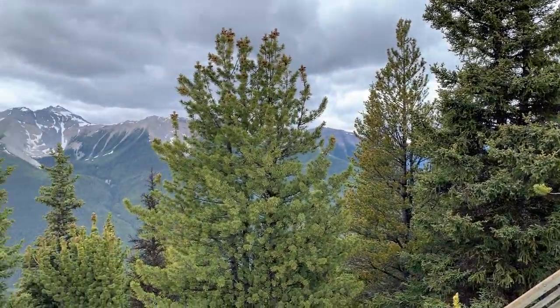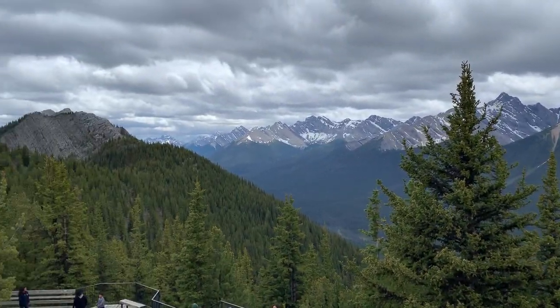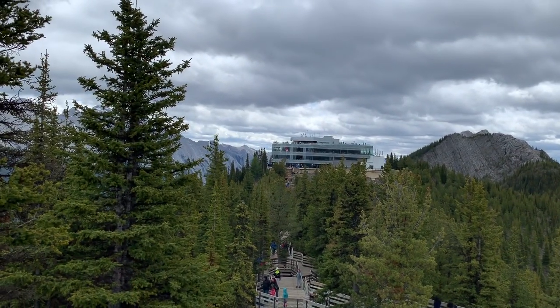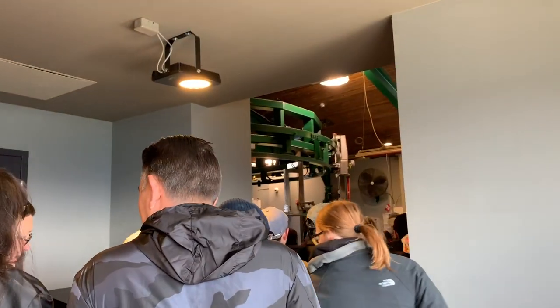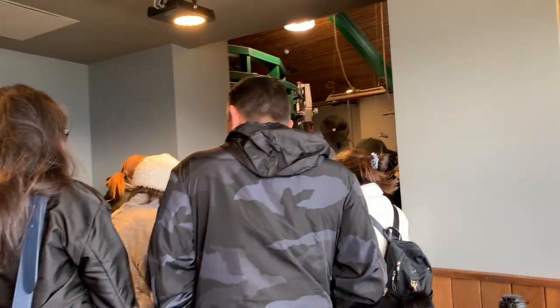We are at the top of the other terminal, and you can see from here the main terminal where we landed. Now it is time to go back. Okay, we are again in the terminal waiting to go back.